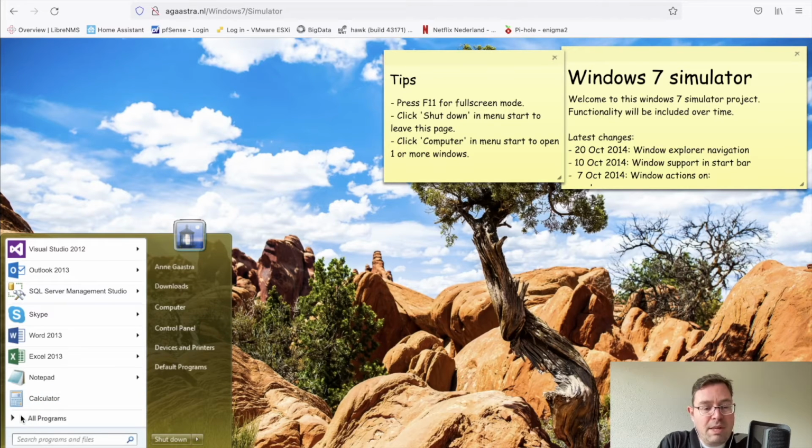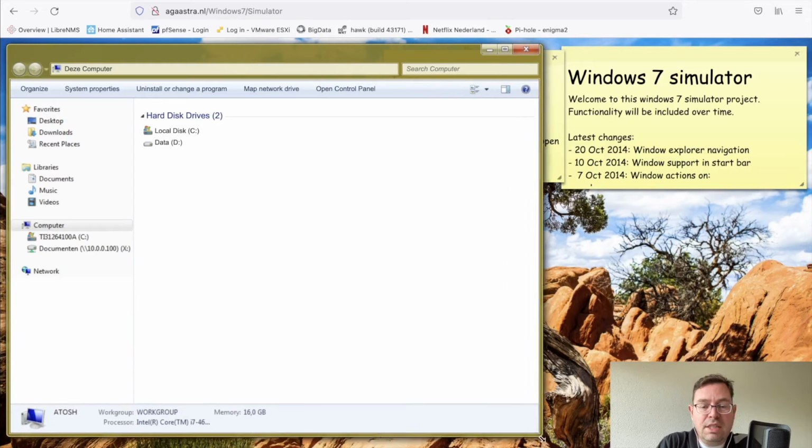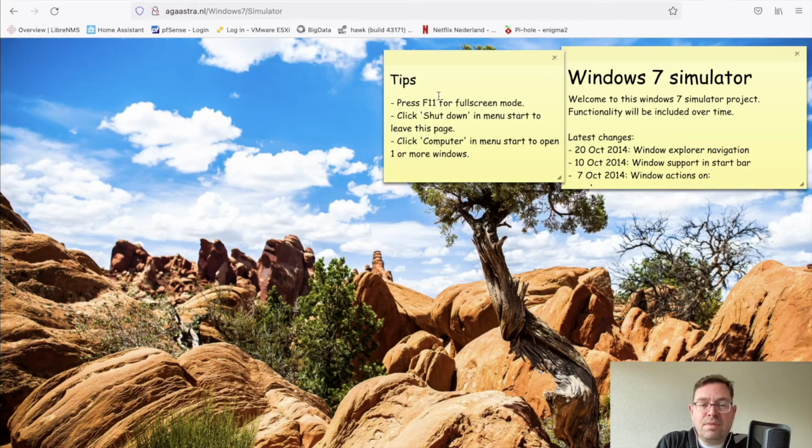So all programs doesn't work. Notepad, Excel, Word, computer, data, D. This is just giving you an overview of what was all possible in the system. Documents, let's see what works and what doesn't. Okay, barely nothing works here. Let's see. Yes, computer, that's it.